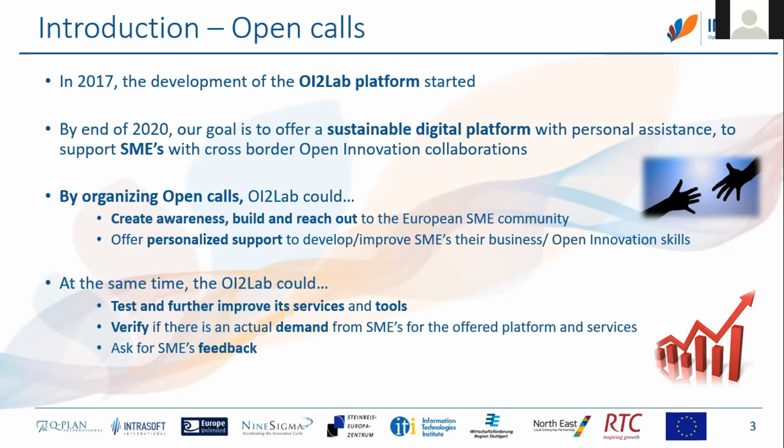By organizing these open calls, we decided that the best way to create awareness, to build and reach out to the European SME community, to offer personalized support to develop and improve SMEs and open innovation calls is through what we call challenges. At the same time, the OI2 Lab could test and improve its services and tools, i.e. the platform itself and how it functioned, but also to verify whether there is an actual demand from SMEs for the offered platform and services, but also to ask SMEs for their feedback.